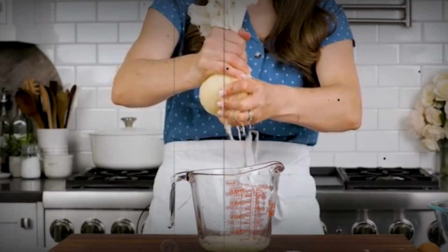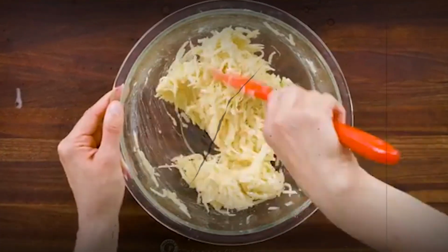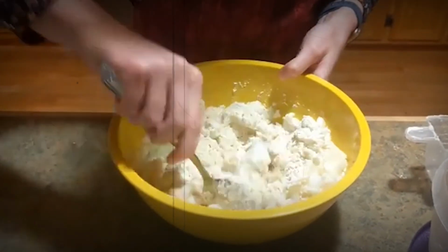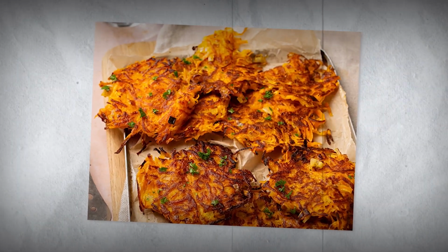To prepare, potatoes were peeled and grated by hand, then squeezed tightly to remove excess moisture, which ensured crispier pancakes. Onions were minced finely and combined with the grated potatoes in a bowl. A small amount of flour was mixed in to help bind the mixture together, while salt enhanced the natural flavors. Some cooks added pepper or herbs if they had them, but even the simplest seasoning made a big difference.